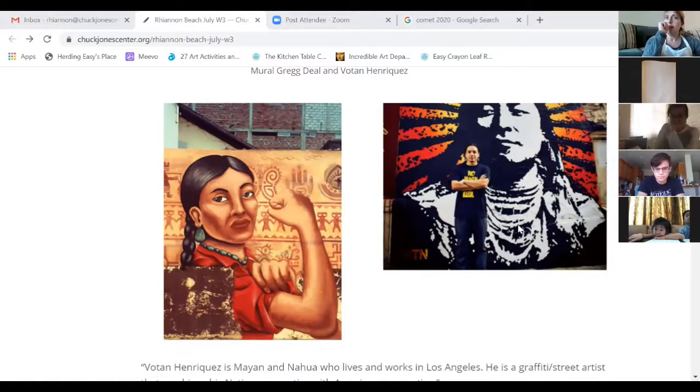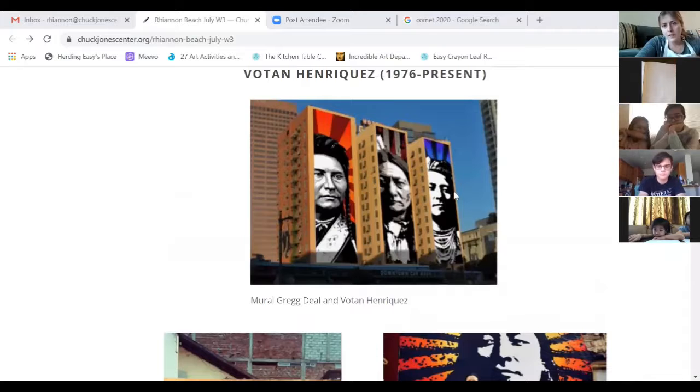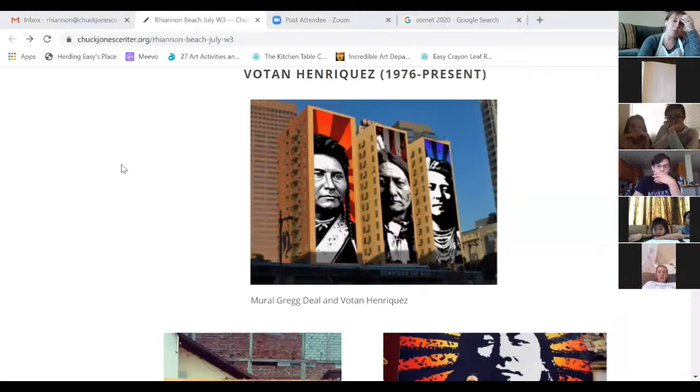And so what he is doing is looking at Native American culture. As you can see, this is pulled from Rosie the Riveter, which is a very famous, oh my gosh, what is the word? I'm blanking on it, I'm so sorry. It's a very old poster, but Rosie the Riveter is a woman that has her fist up and she's wearing a bandana. And he combines that with a Native American woman. And he puts these older images of Native American people in murals in buildings in LA, so the public can all access it.